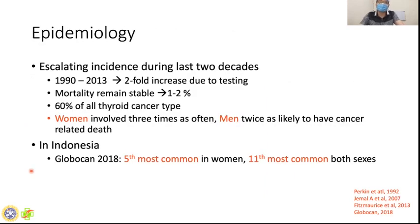So the epidemiology: there is a twofold increase in the prevalence of DTC in the past 2 decades, which is caused by the higher sensitivity of testing and the findings of micropapillary carcinoma. This cancer has a good prognosis and the mortality rate remains stable at 1 to 2%, and both papillary and follicular types consist of 60% of total thyroid cancer.